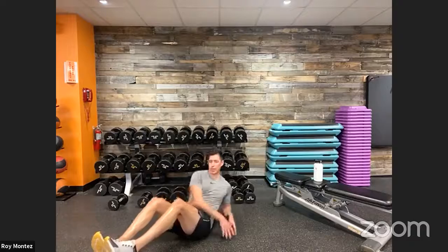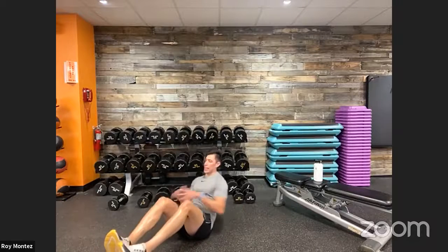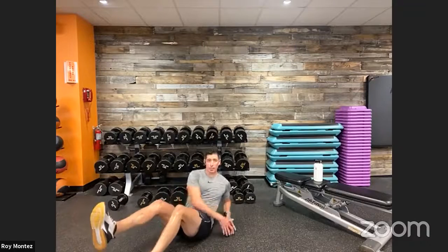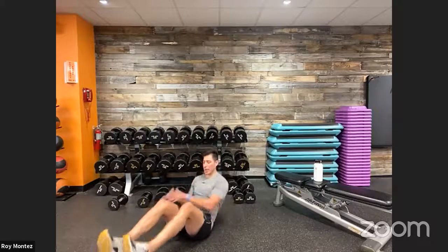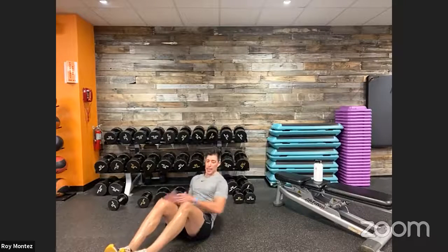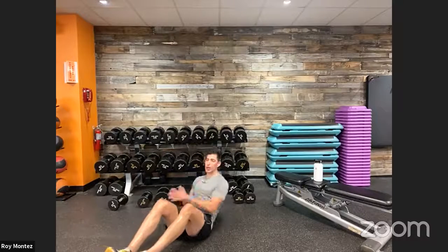20 seconds with our core twists. Try to elevate our heels with this one. If it's just one heel at a time, let's rotate. Alternate left leg and right leg. Heel up. Last 3 seconds. We're going into our ab cycles.